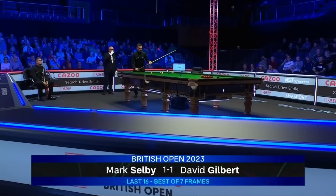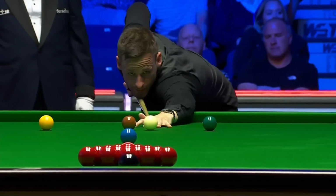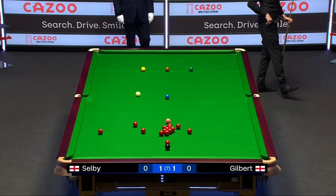Moving to the top of the frame at the British Open. We concluded the last 32 early. We're playing the last 16 tonight. 8 players will remain coming into Friday for the quarterfinals. 1 each here between Mark Selby and Dave Gilbert.